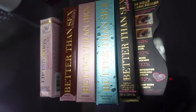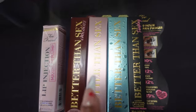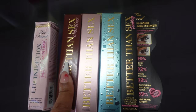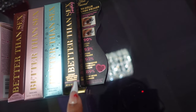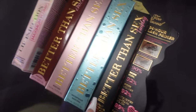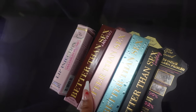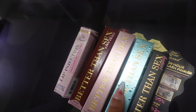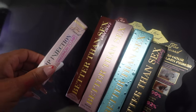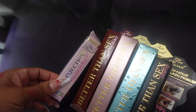Better Than Sex mascara, everybody knows about her. We have their original, the waterproof chocolate shade. I don't know, Foreplay. Oh, this says instantly lengthens, lifts, and thickens. Yoshi loves these, but she can't even say what type of mascara she be using to her friends, because I'm like, don't tell your friends the mascara I be letting you borrow, bro. Can I use your Better Than Sex mascara? I'm like, girl, call it BTS.